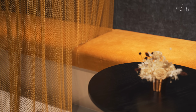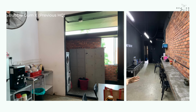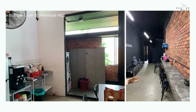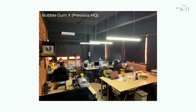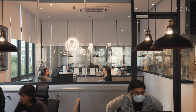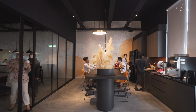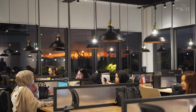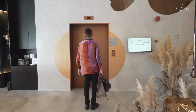Our previous headquarters felt dated. The pantry area was narrow and the workspaces felt dim, and it made the work environment fatigue. I looked at my staff and I felt the environment was draining their souls. And that was my priority, a livelier, energetic and inspiring workspace. An office you look forward to come to work every morning.